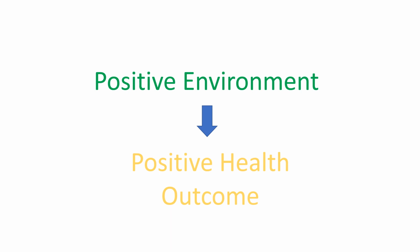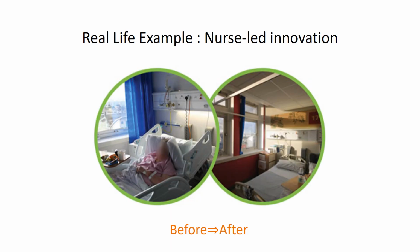Studies show that a good person-centered environment can enhance patients' health as well as their quality of life, which leads to better quality of patient care. Now I'd like to show you a real-life example of nurse-led innovation. A dementia specialist nurse, Emma Aldred, who works in King's College Hospital in London, has raised funds for a complete makeover of the memory clinic she runs within the hospital.